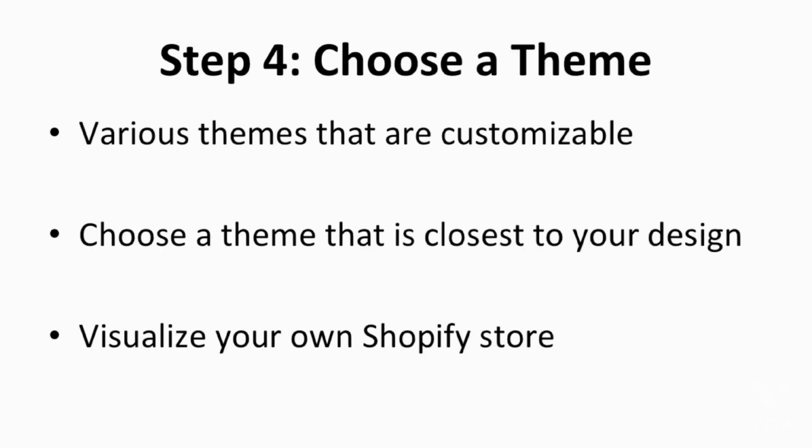After you've picked the payment plan, the next step is to choose the theme you'd like to use for your store. It's almost impossible to move the exact design from your BigCommerce store to Shopify. However, Shopify does offer various themes that you can browse through and customize. If you like your branding, you can choose a theme that is closest to the design from your BigCommerce store.